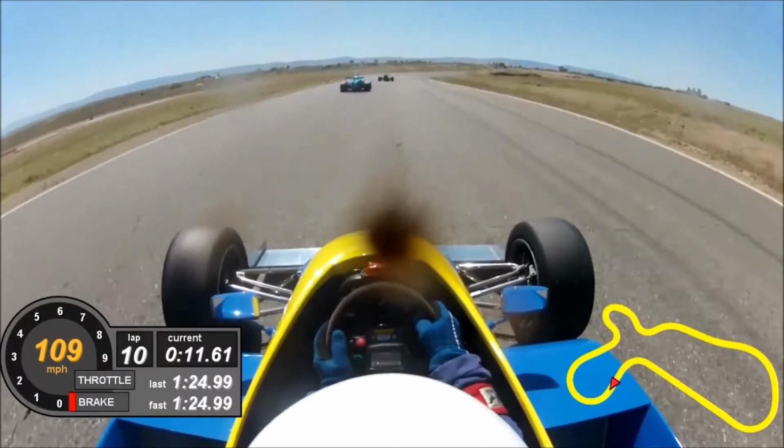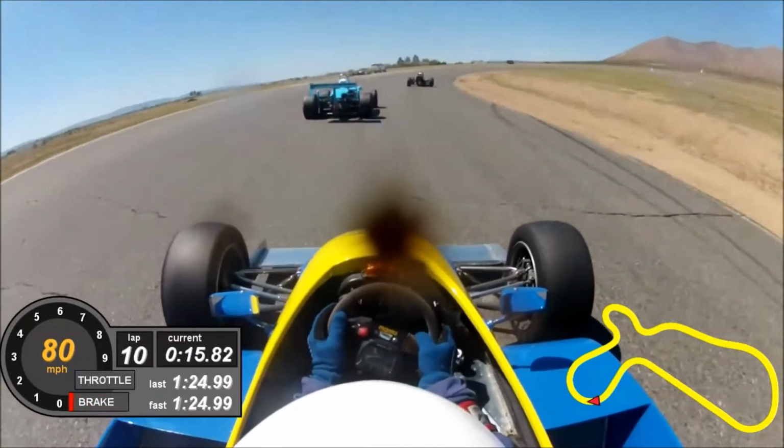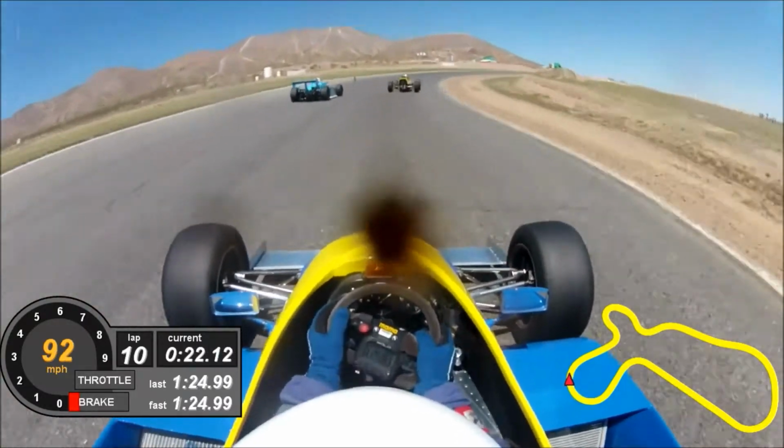But the traffic comes into play again, kind of holds up Paul, or Paul uses it at least to get around, and if you listen real close, you'll hear a mistake by me here coming out of turn 2.